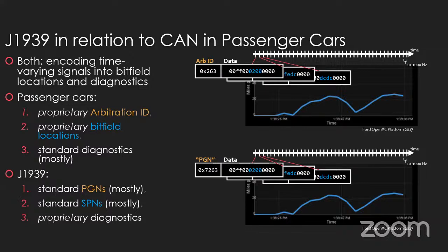I don't know if anyone, you're probably old enough to remember Drive Clean. You had to do the Drive Clean thing for your car. Yeah, we don't really do that anymore, but that's literally because of California. And that diagnostic port that you have on your car, the OBD2 port, is also because of California. So in passenger cars, you have completely proprietary time series information, but a standardized diagnostic.